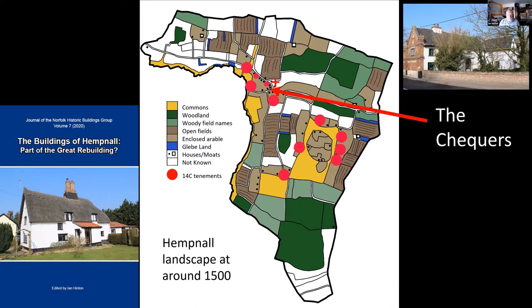This map shows the land use in around 1500, with the remaining common land in yellow. But more importantly, unlike most of the Norfolk parishes, the woodland is shown in dark green, and that still remained in 1500, way until the 19th century in some cases. The red dots are houses and tenements that were mentioned in the manor records of the 14th century. The non-resident manorial lord meant that manorial control was weakening in the period up to the 16th century, and some of the manor's demesne land was sold off to local yeoman farmers. Both the town's fair and market had disappeared by the 16th century.